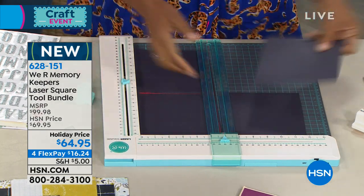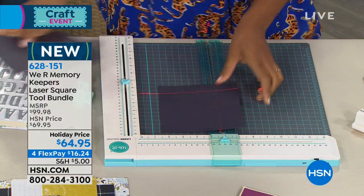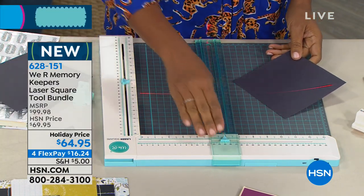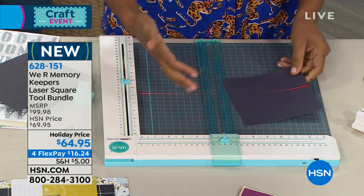Pull it back, now I've cut apart that paper. It is so wild to me that you're making those perfectly straight cuts because you have that perfect alignment that you get from the laser square combined with the power of a perforator, a cutter, and a scoring tool.